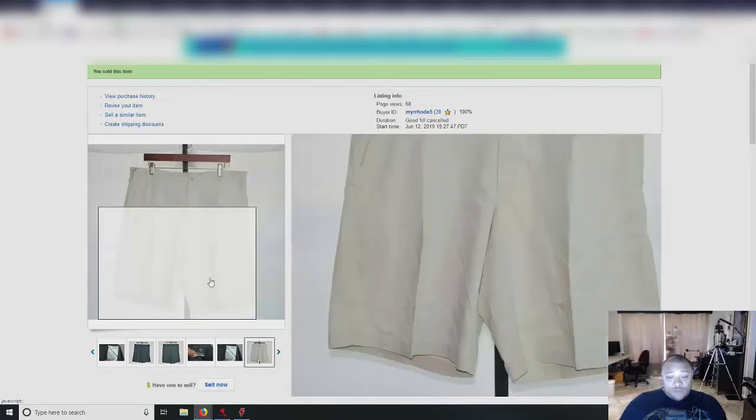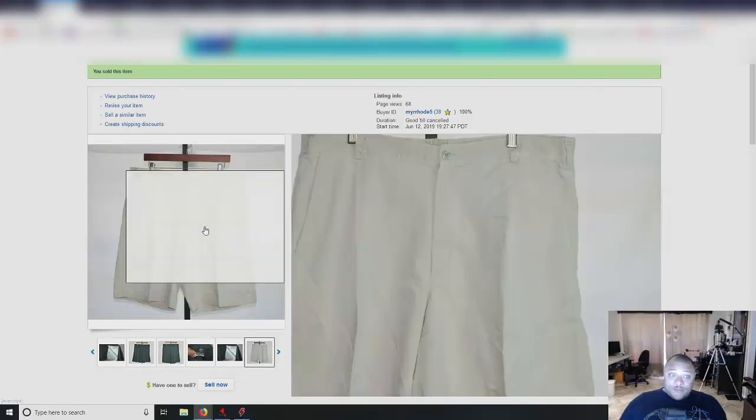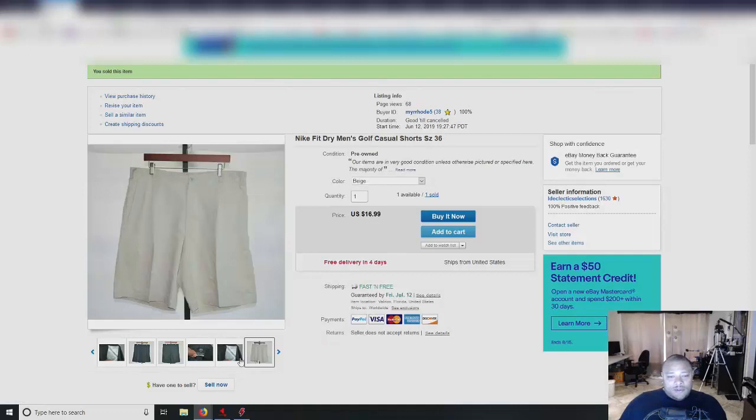So we sold this pair of khaki shorts here, and they sold for $16.99. The reason we sold them at that price was because they're not moving, and they weren't in the best of condition. So $6.99 with free ship. Still made profit there, so that's good. And then I think that is it. Yep, that's it. So that's what we sold in the last couple days here.